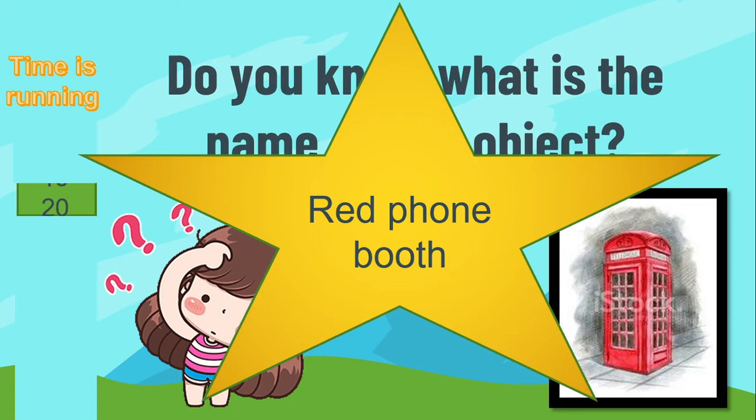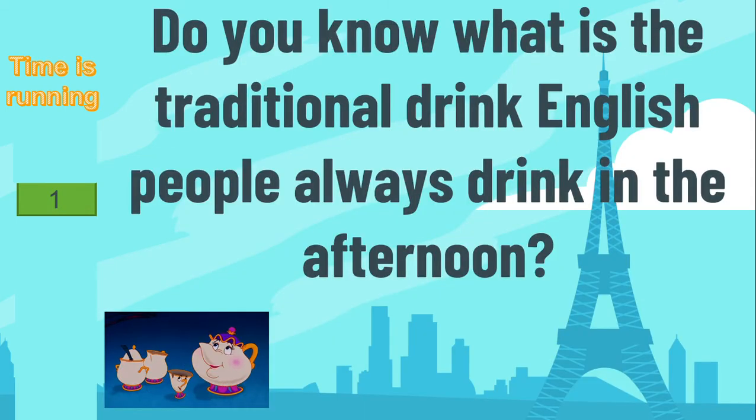The next question is, do you know what the traditional drink is that English people always drink in the afternoon? Think of your answer, write your answer and raise your hand. Teachers choose the first student who is raising their hand on the list. Time is running now.